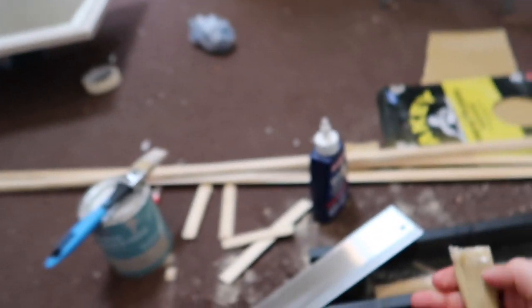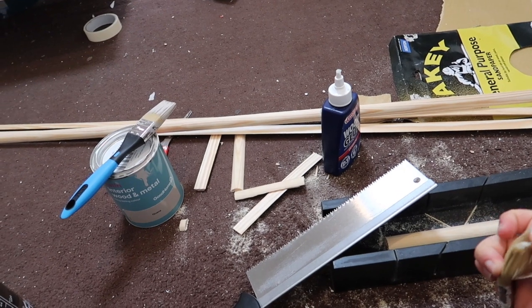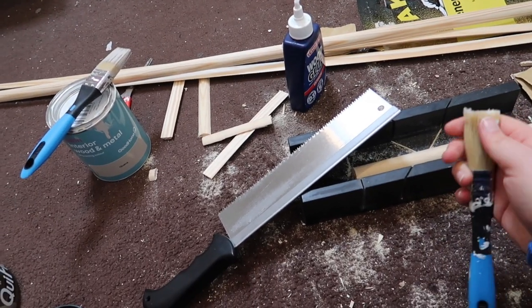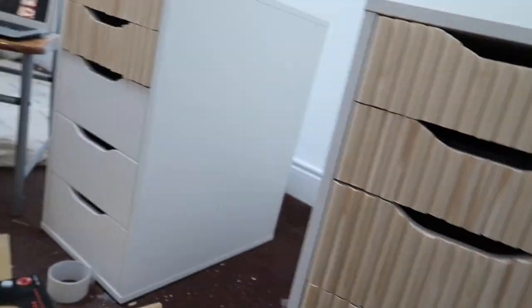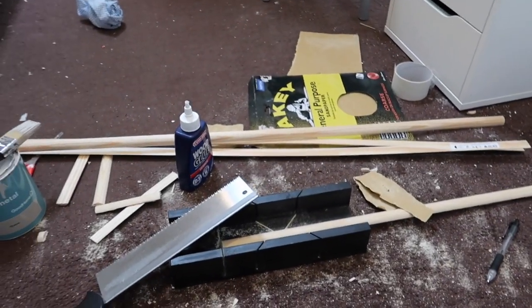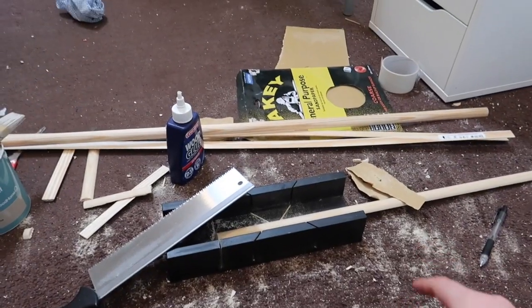This is fully messed up. I forgot to wash the brush with the glue on, so that's fun. But yeah, I've nearly run out of little mouldings. I've got 3 full ones and 1 little one left.